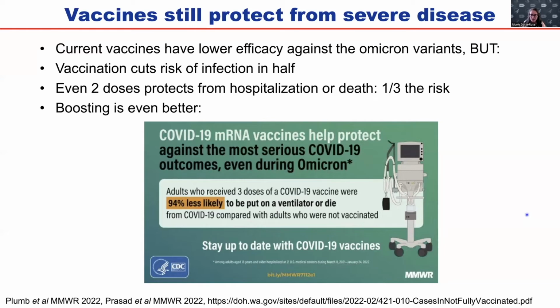And then I found this on the CDC website yesterday. Boosting is even better. So adults who received 3 doses of a COVID vaccine were 94% less likely to be put on a ventilator or die from COVID-19 compared with adults who were not vaccinated.